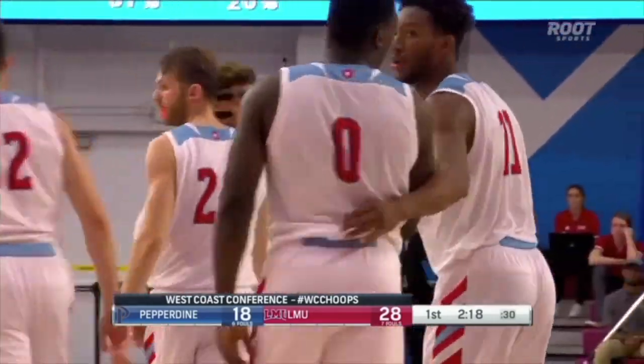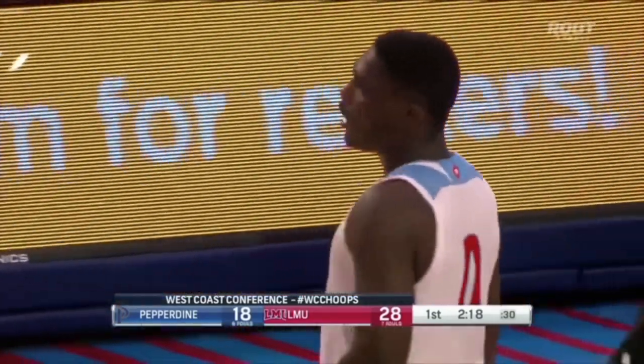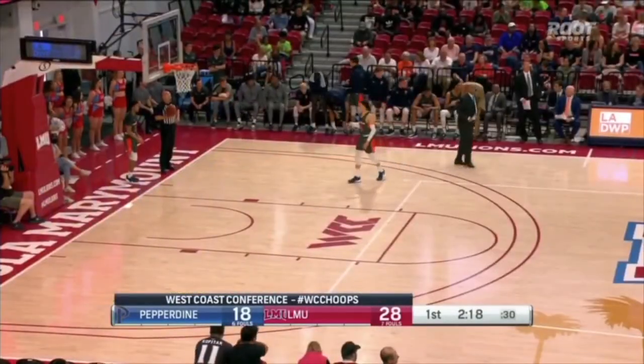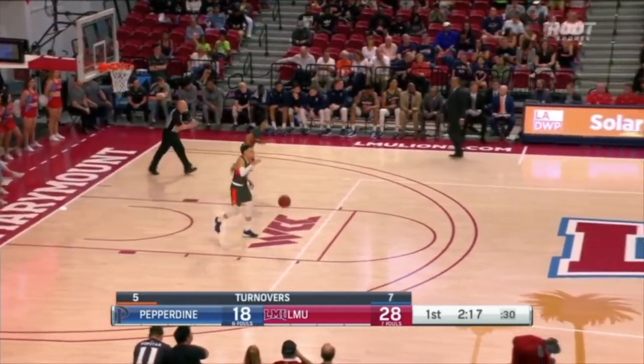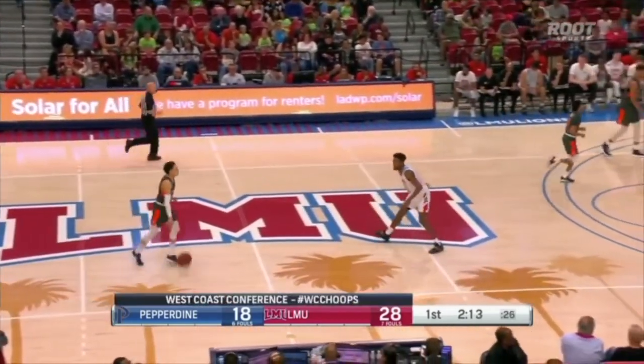It's really started on the defensive end. It is, and it always starts on the defensive end. Great defense leads to transition and easy offense. It always starts with defense. 7 turnovers for the Lions, and now Pepperdine can cut this down.